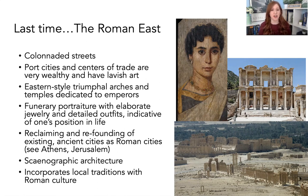So it gets very hot there, and colonnaded streets allowed for porticos to be built along the streets that would provide some shade. So you wouldn't be walking right underneath the direct sunlight. You had some shade to walk through, and it also allowed for shops to line the streets, because the shops could set up in those porticos. And so that allowed the commercial activity of the forum to extend into the streets and into the rest of the city. So colonnaded streets, something that we mainly see in the eastern provinces.